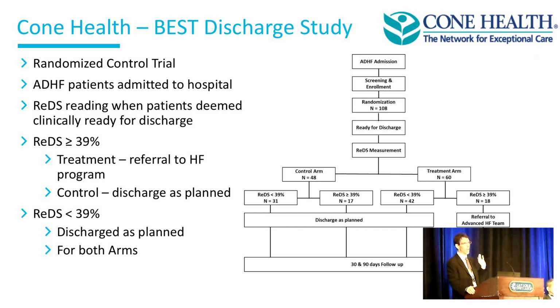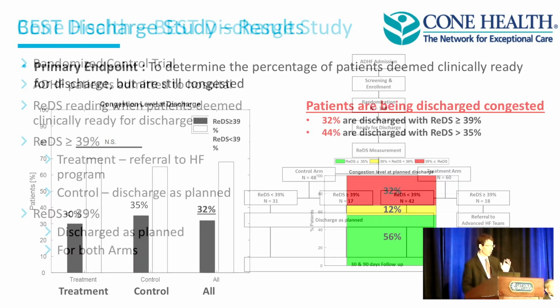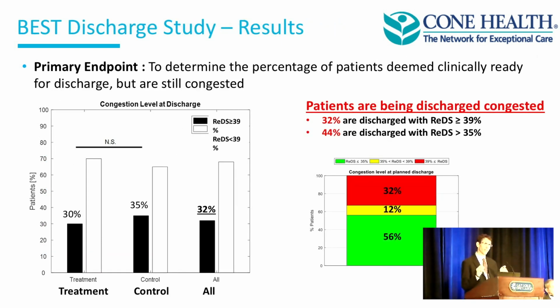For the intervention wet arm, what happened? You got a heart failure consult. The heart failure physician came, saw the patient, and then we took over therapy for that patient's heart failure. So our primary endpoint was to look at the level of congestion remaining in patients prior to discharge. These were patients who a doctor saw and said, "You are ready to go home today."